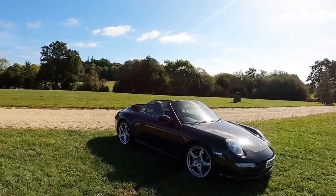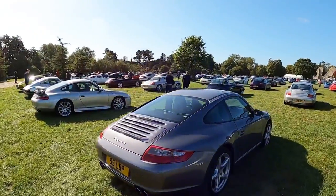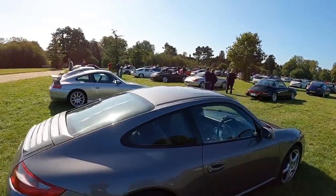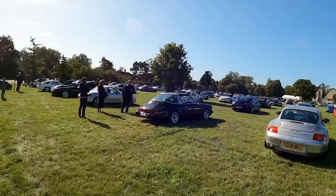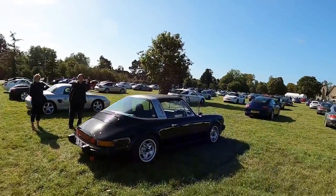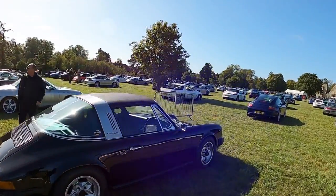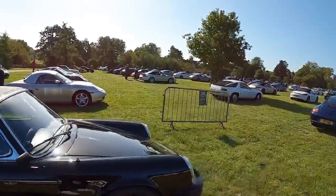Convertible 997, right in front of another 997 Carrera. And a very cool original 911 Targa. And pretty much the same spec as the other one we just saw, except this one's got silver wheels, which I prefer to the black wheels.